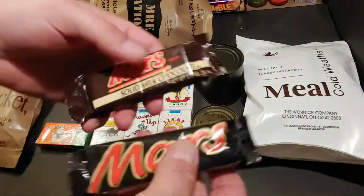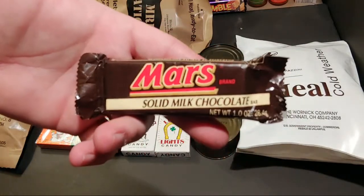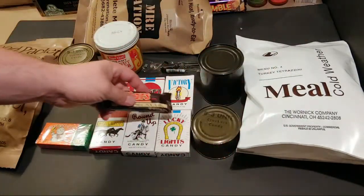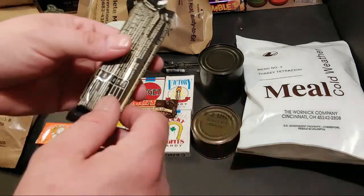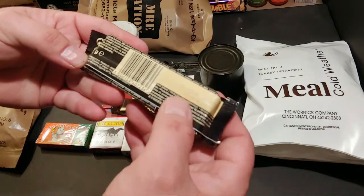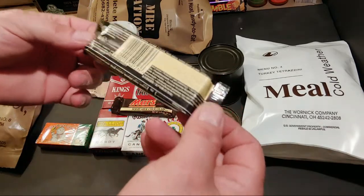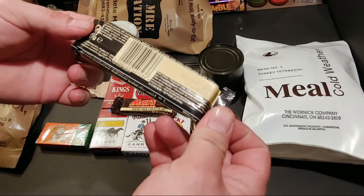Yeah, man, a lot of history behind the Mars Bar, obviously. I don't think they sell these. I don't think the Mars Bars are a thing in America anymore. Let me take a look on this one and see. You said this is British, I believe. Let me see where the manufacturer is. Wow, there's so much text on this thing. Holy crap.